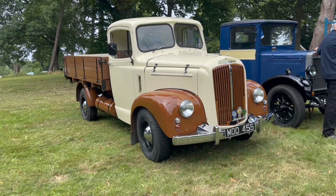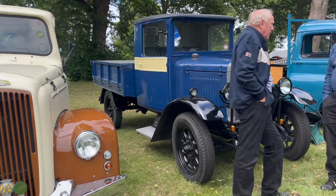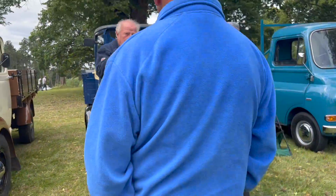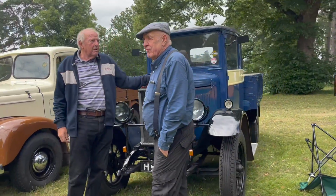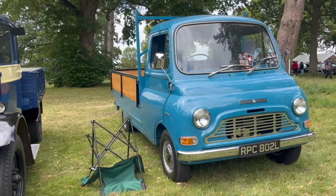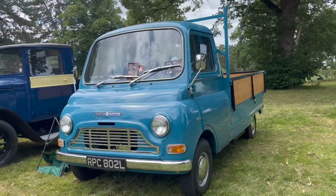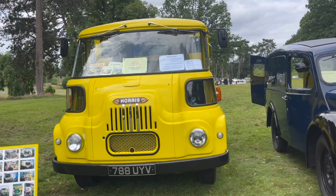And then you also had the Morris commercials out, which was a really great thing to see. Now, there weren't too many of these, but they're quite a rarity because, of course, they were a workhorse and they were put to their uses. Many of them didn't even survive the first 10 years, let alone some of these that are coming up to 100. But what are the stories behind some of these cars? Well, I thought I would catch up with some of the owners.